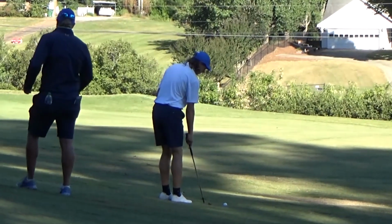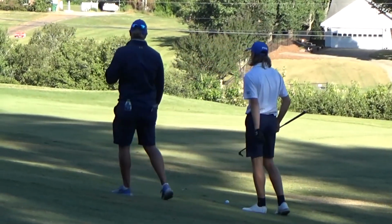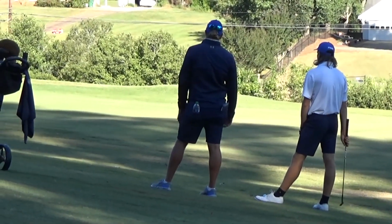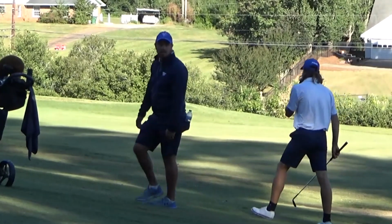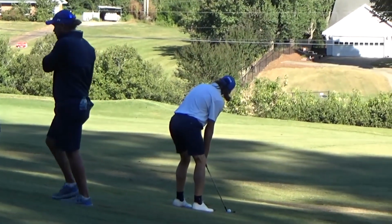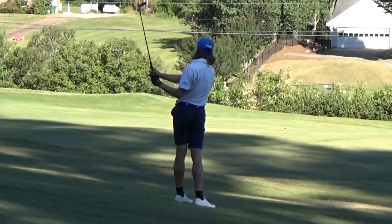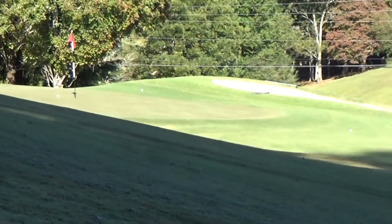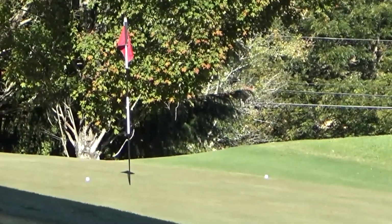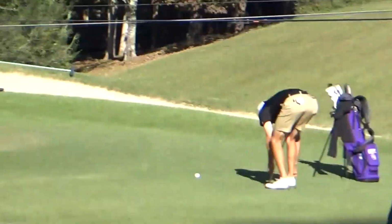The 4th now for Connor. He has to hold this out for par, or he could move to 2 over. Good news is there's a par 5 coming up though. Trying to go aerial with that shot. Ooh. He might be staring at double bogey now.